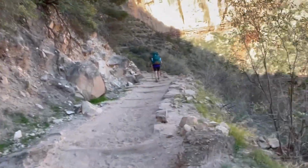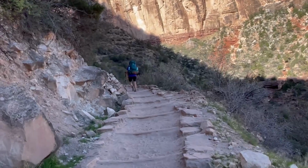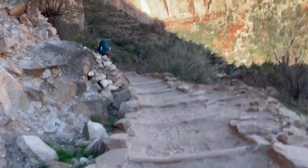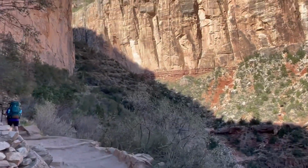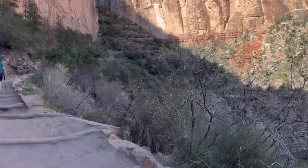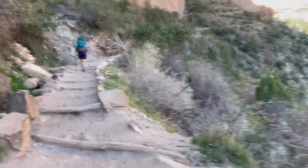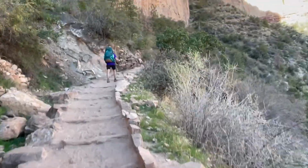All right. Let's do this thing. I think Jacob's Ladder is supposed to be one of the steeper sections. Either that or it's just unique because of all the short switchbacks. But you gotta get up that little narrow canyon. So after that, the next landmark is going to be the tunnel, which is pretty close to the top.